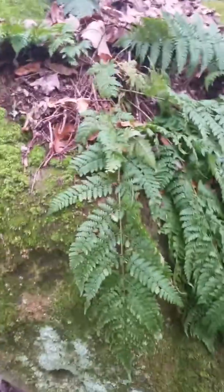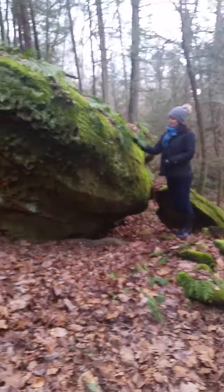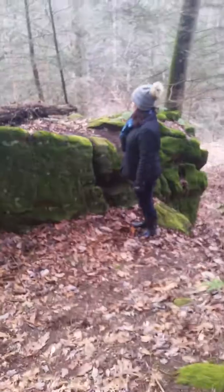And then here's this gigantic boulder covered with ferns and these weird holes here. I'll get back so you can get some perspective on the size of that boulder. Like, this is the underneath part of it at one point. Kind of reminds me of some of the rock formations in some of the old Civil War battlefields.